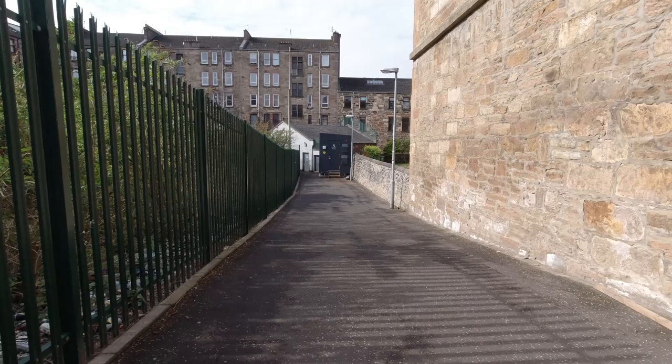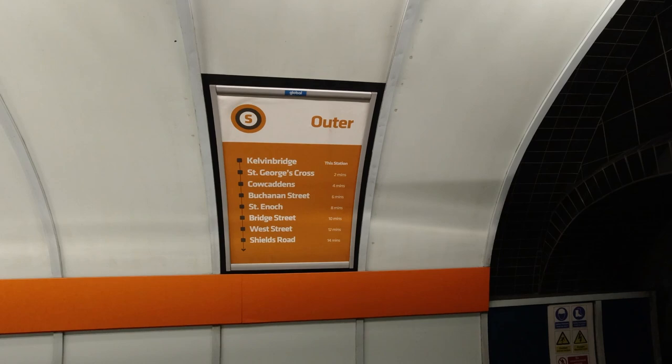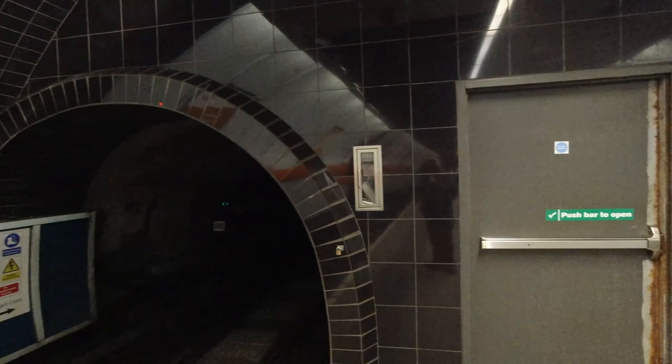The tunnel diameter is 11 feet or 3.35 metres, which is indeed smaller than the deep level lines of the London Underground. You can really appreciate how small they are when you're right up close to them, as you can see here.